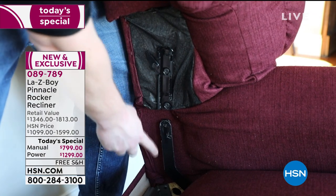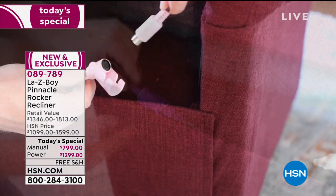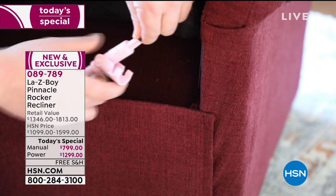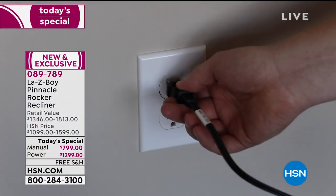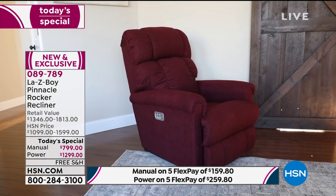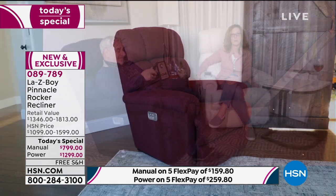It's really easy, Nicole. It is two pieces. It's the back that slides onto the base. And if you have the power version, there's two purples. You attach the purples, you attach the two pinks, and there is a black, and the black is what's on the cord that goes to the wall. It's really that simple.